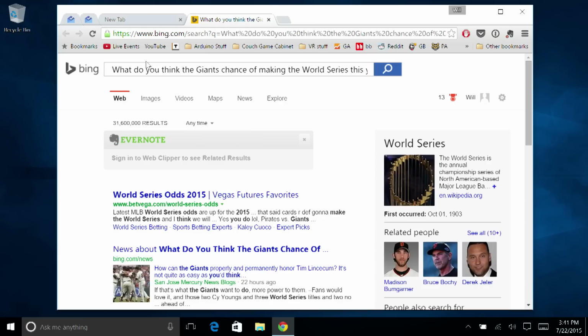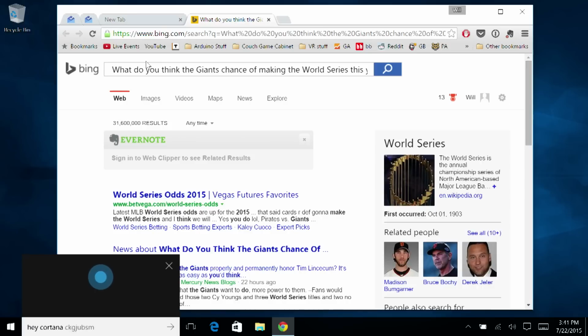Yep. So it also does a lot of the stuff that you've become accustomed to from Siri and Google Now. Commands. Yeah, so you can leave a reminder that has geofencing on it. So I can say, "Hey Cortana, when I leave work tonight, remind me not to forget the stuff for Norm."